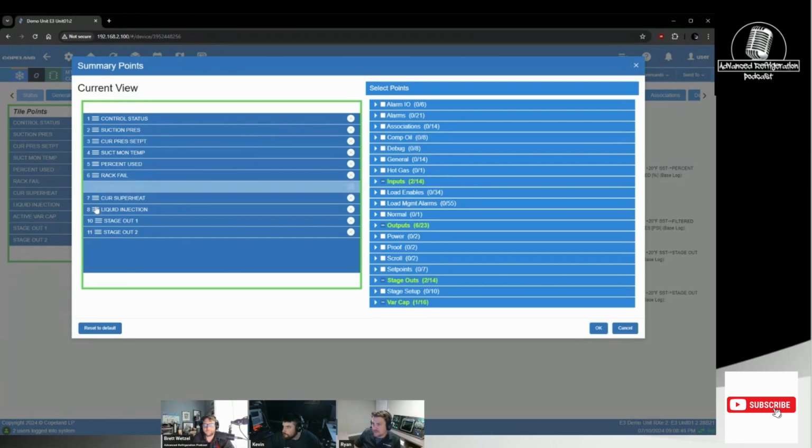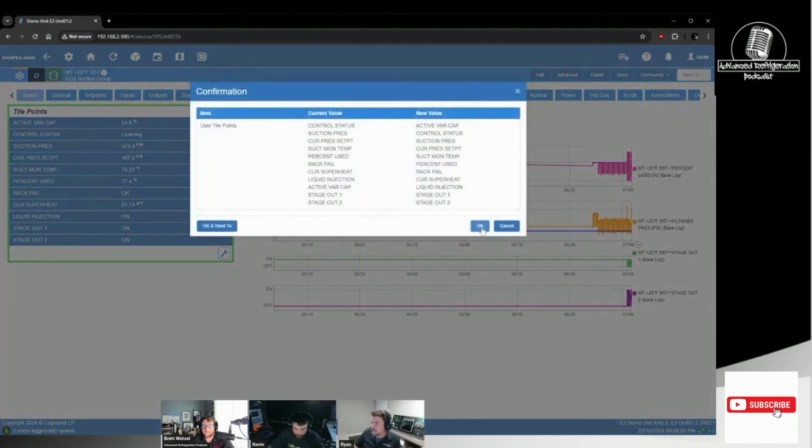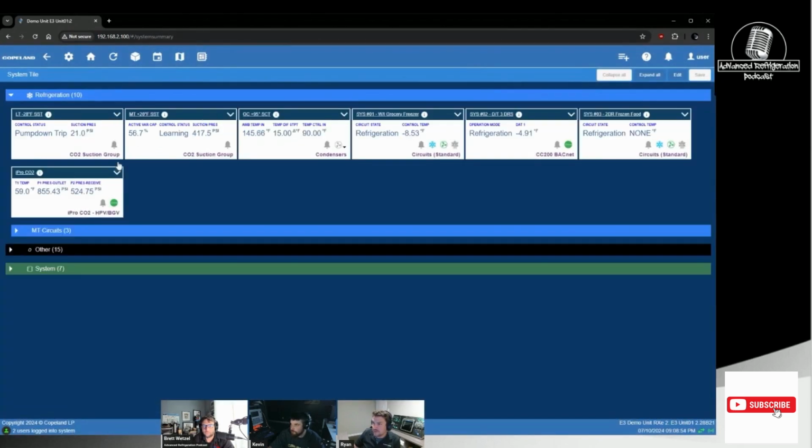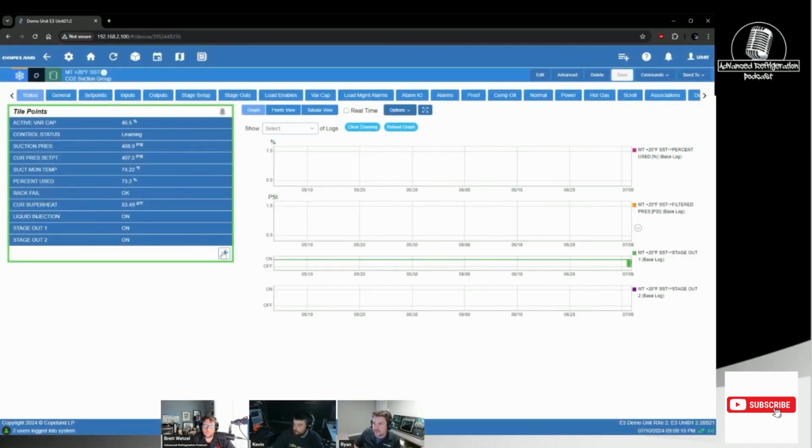Yeah, just give it a click and drag it up. So I've hit OK, give that a save. And let's say if I go back to my main page, my variable capacity is at the top. So it depends, and this is unique to my user profile. So let's say, Kevin, if you don't really care to look at active variable capacity, you'd rather see stage out at a quick glance, that's what you would do. You would go under there and just drag and drop as you please.